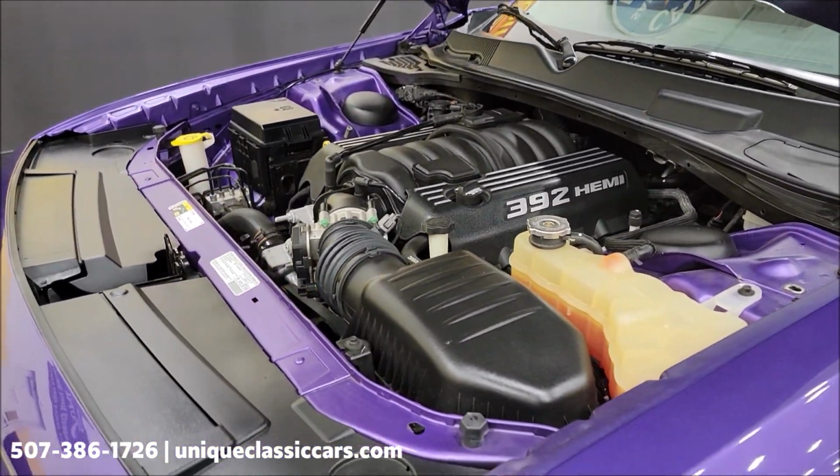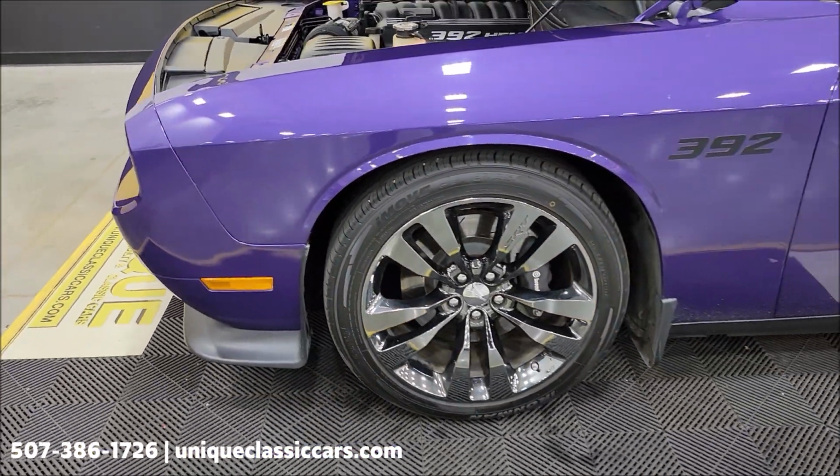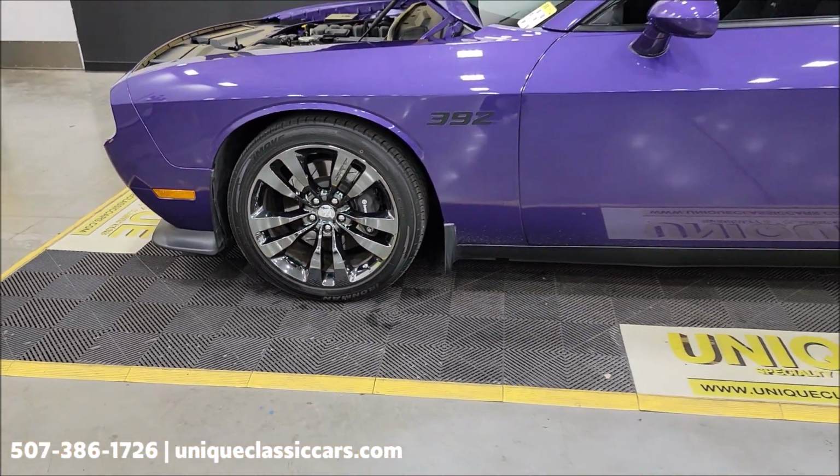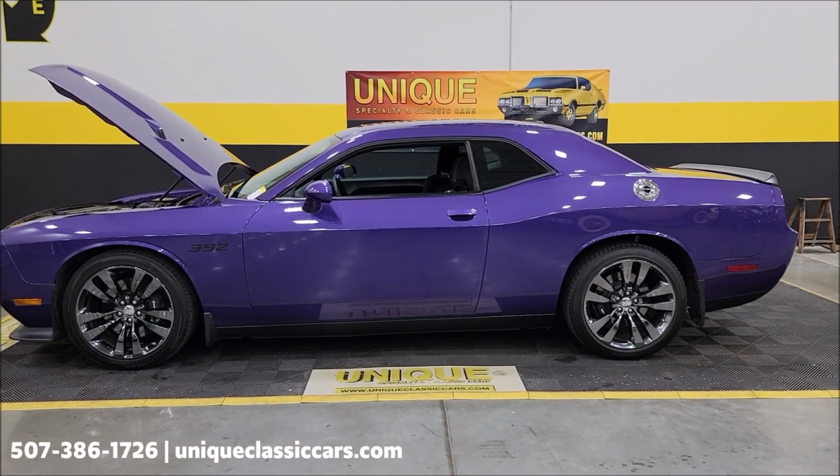So if you want a little bit of late model muscle, here you go. 2013 Dodge Challenger SRT8 Core.